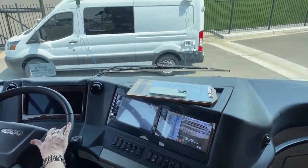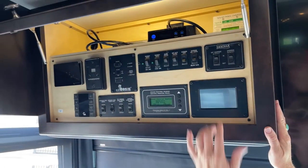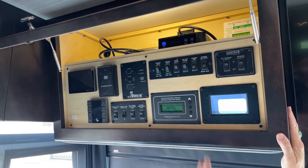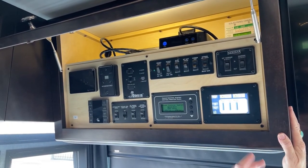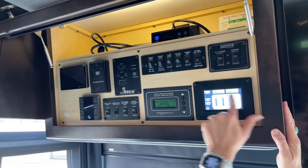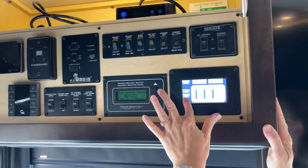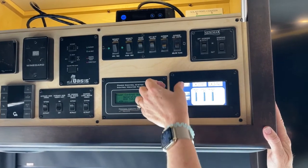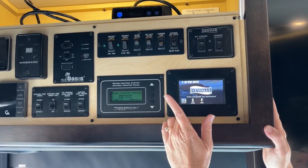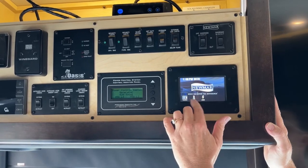But up here is where you have the brains of the system. We talked briefly about some of the differences in these later coaches, and one of them is a really nice digital display here with tanks. So I can see what I've got in terms of fresh, gray, and black water. I can also turn my water pump on and off. I can see what kind of power I have coming out of that generator, and where my batteries are sitting. This is going to have 8 100 AGM batteries, so you've got 800 amp hours of batteries.